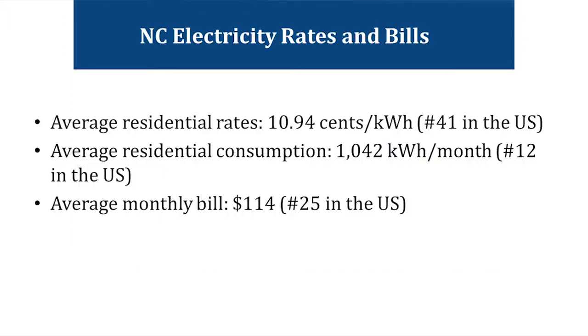Electricity rates and bills. So North Carolina, right now it's about $10.94 per kilowatt hour. That's pretty cheap in the United States.